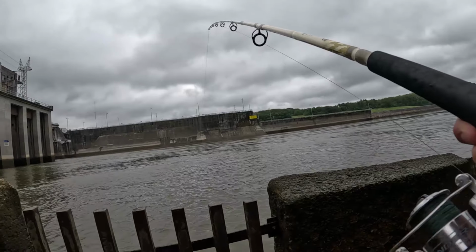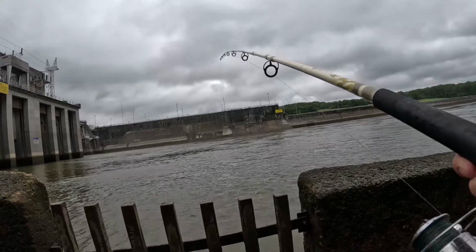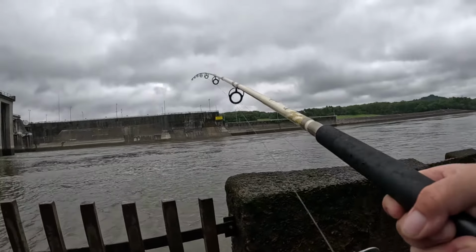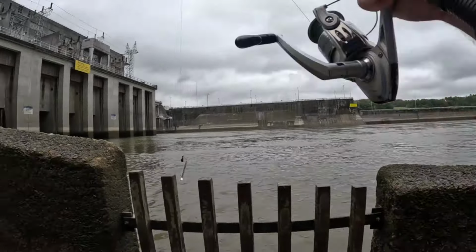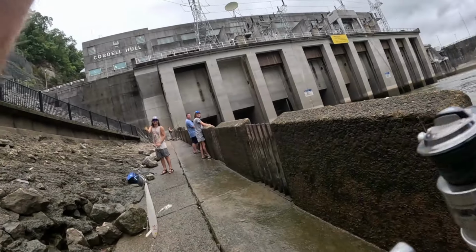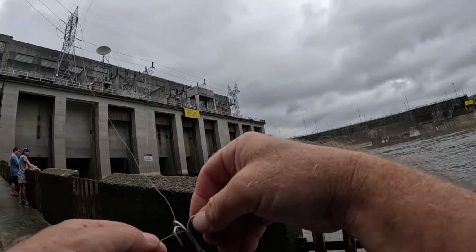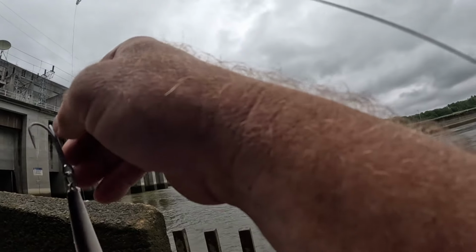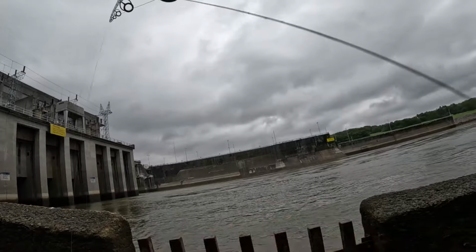Something just hit this. Whap. You know when something hits a 7-inch lure. Felt little. Like an inquisitive. Nah. I just got hung up on myself. Yeah, that's two casts in a row I got hung up like that. I might not be able to fish this that way. I have to put it on a three-way rig.